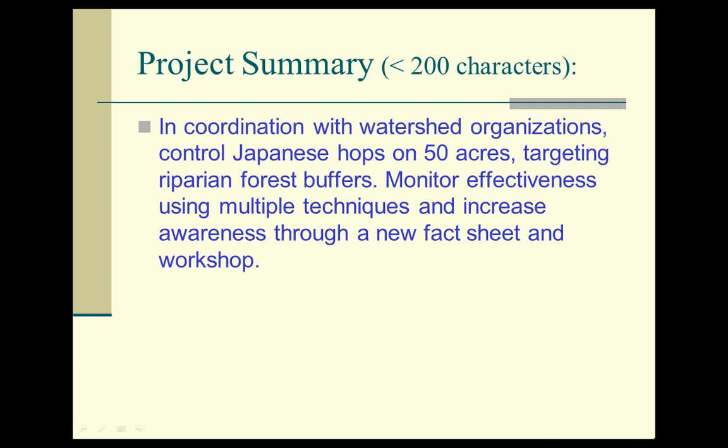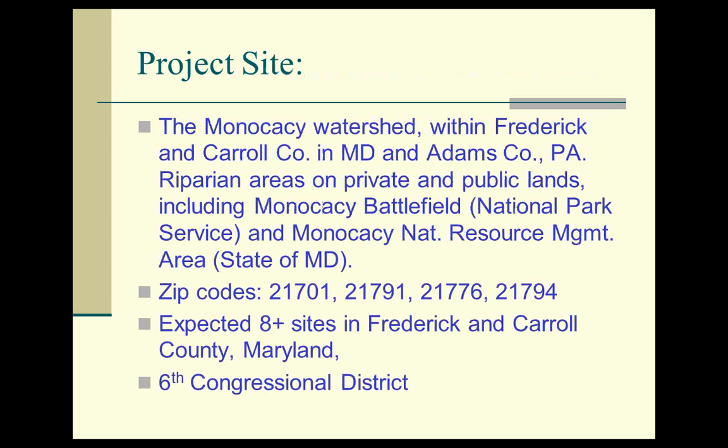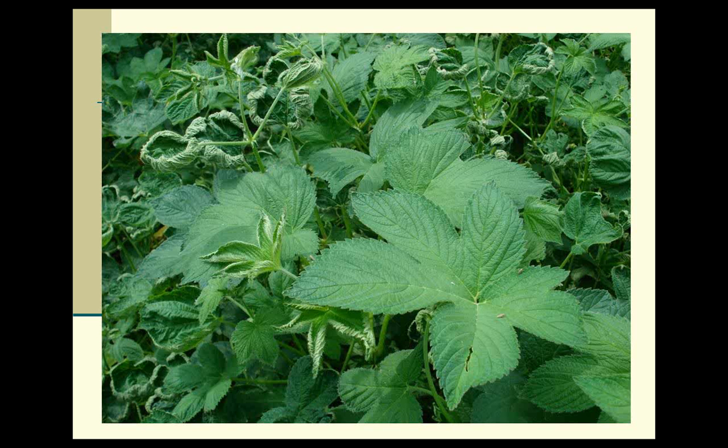So if you're putting together an application for an IFWIF grant, you might want to just pay attention to what we did and see if you are doing something similar, or hopefully you can do it better. So this is the summary. This is the project site description: multi-state, public-private, Monocacy Battlefield. So we've got national land, state land, listing the zip codes, how many sites we're going to do, which district it's in, the time period for this grant. There's just a picture of the hops plant, just to give you an idea of what we're talking about.